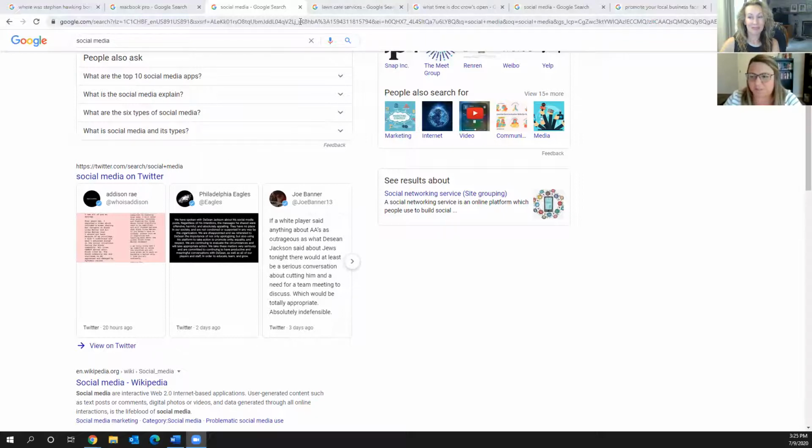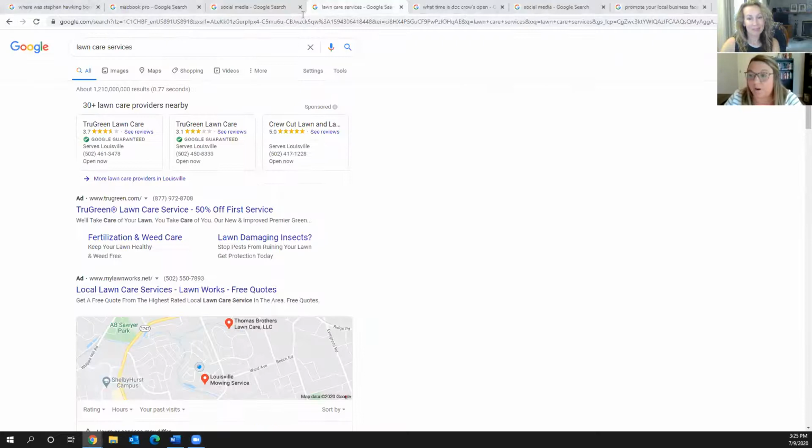I think this is a really good example of how hard Google is working to answer intent, to give the user what they need, but to also give the user what they need directly in the search result itself. One other example of that, so that was an informational query. Somebody wants to know about social media. This is happening for commercial searches as well.